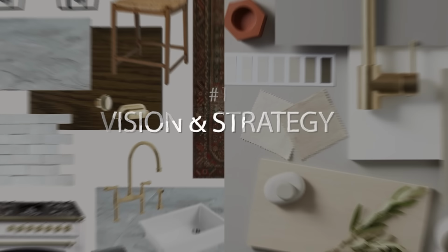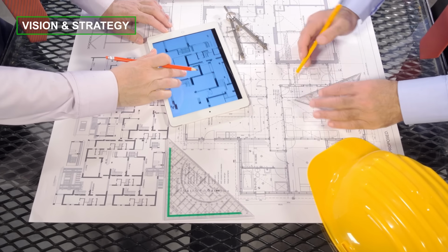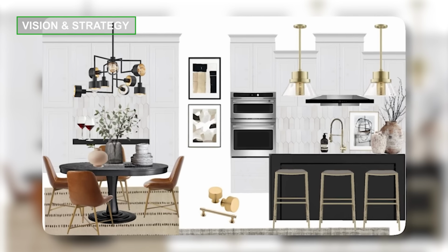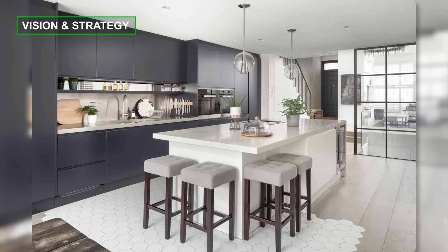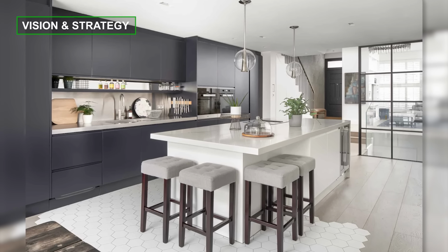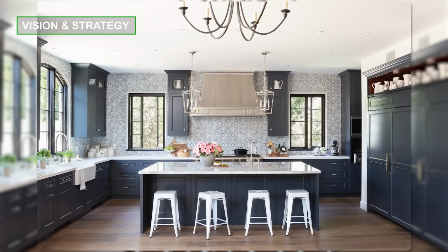Let's get started. You guys have heard me say this before. Vision and strategy. Before any hammering goes on, the first step is to have a clear vision. High-end kitchens start with cohesive design plans. Decide if you're leaning towards a sleek, modern look, a warm, traditional vibe, or even something in between.